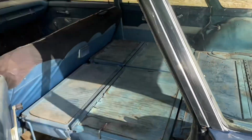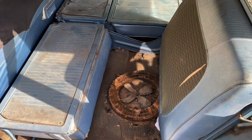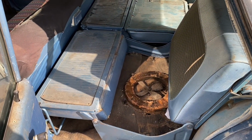And then it had heated rear seats, which is pretty neat. I've got the stamped covers and stuff for it in the back, so when I eventually get the heaters working on the seats, I'll put the covers back on.